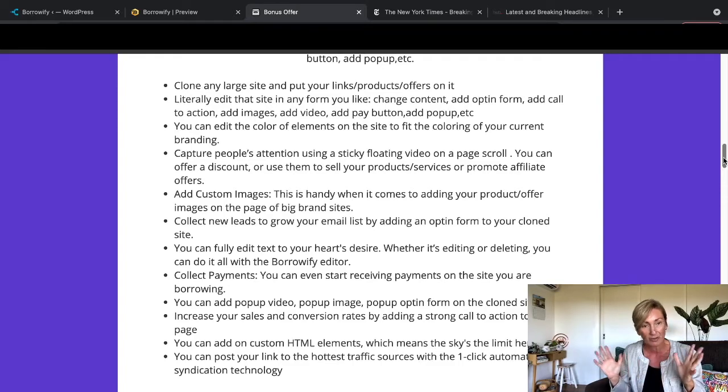You can edit the color of the elements on the site to fit the coloring of your current branding, capture people's attention using sticky floaty video on a page scroll. You can offer a discount or use them to sell your product, services, or promote affiliate offers and custom images. This is handy when it comes to adding your product offer images on page of a big brand site.